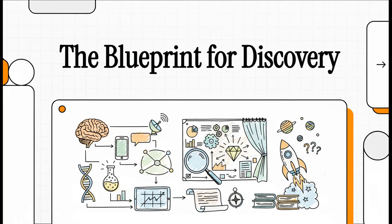Have you ever thought about how we know the things we know? From the phone in your hand to the medicines that keep us healthy? It's all built on one powerful idea: research. But what does that word even mean? Well, today we're going to explore the blueprint for discovery.